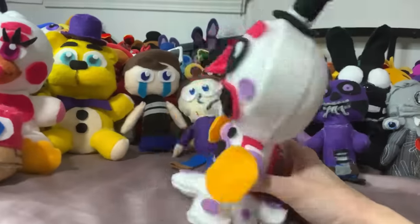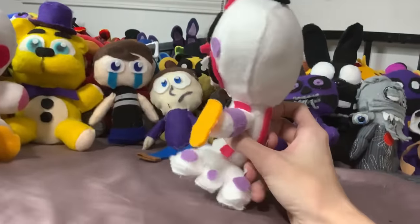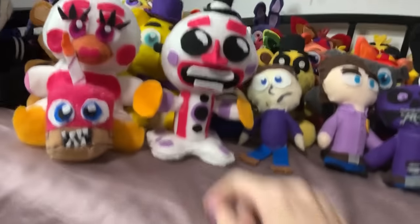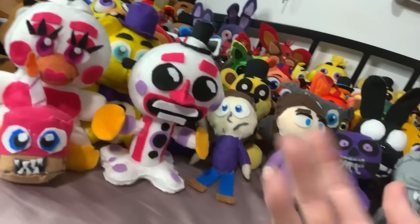Here's a custom of Music Man. I really like this one a lot. This one just holds up super well, I think. And I think Funko should make their plush look like something like this, if they make one. They should. There's a lot of Music Man fans out there, and look how much fan service he got in Security Breach. Like, come on, man.